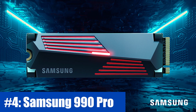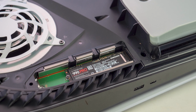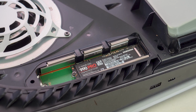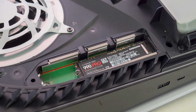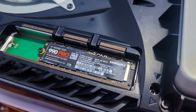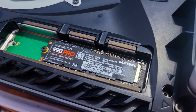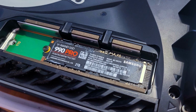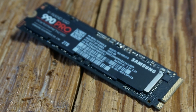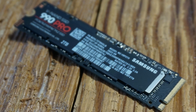Number 4. Samsung 990 Pro. The Samsung 990 Pro is the latest Gen 4 M.2 SSD from the brand and offers some top contender performance for PS5 and PC. The 990 Pro 2TB knocked out 7,462 megabytes per second reads and 6,877 megabytes per second writes in our tests, which is as good as it gets for a Gen 4 drive, and is much the same level of performance as you'll find from the top 3 PS5 SSDs on this list.